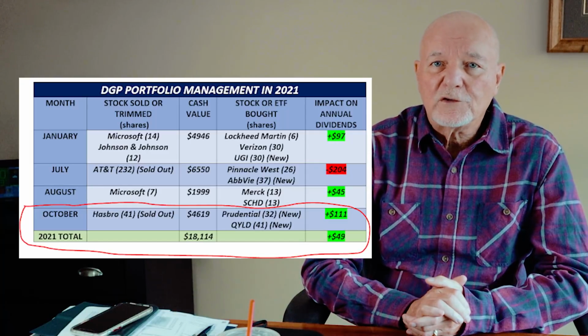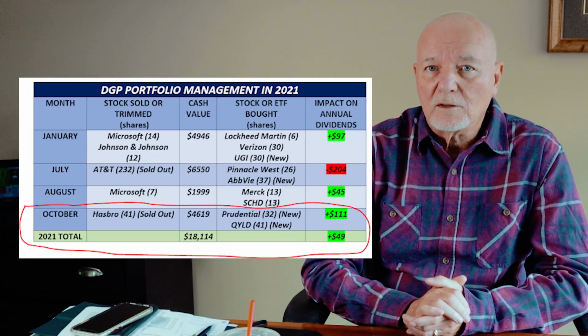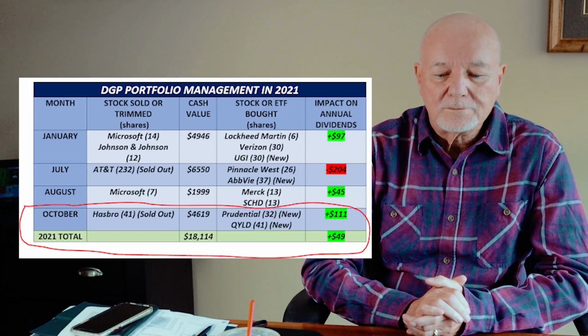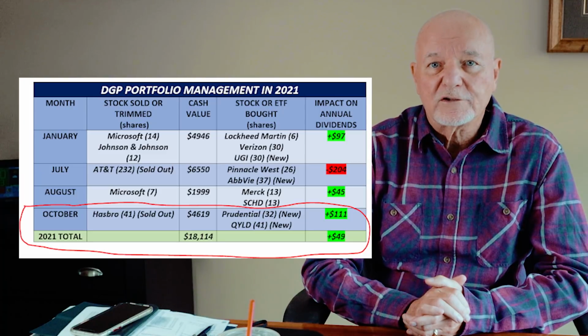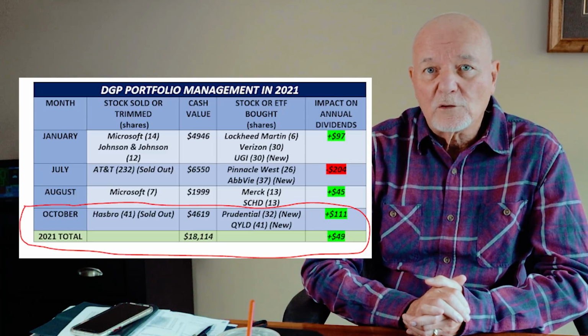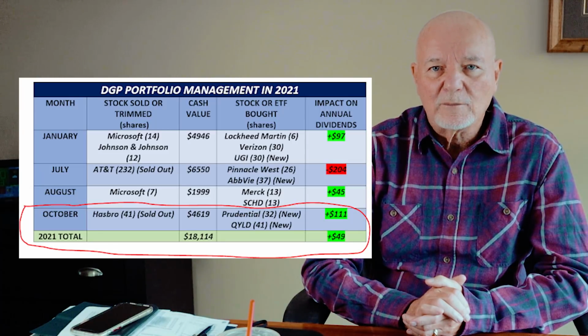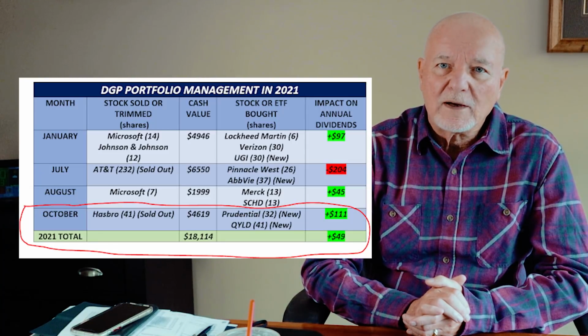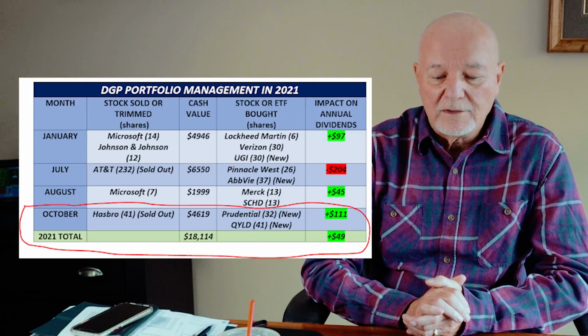This display shows you my portfolio management activities in 2021 in my dividend growth portfolio. As I said before, it's been a busy year with more activity than I usually have. There are some years where I make no changes to the portfolio at all. This slide summarizes all the changes this year. I circled at the bottom in red the change that we've been talking about in this video, as well as the total effect of all the changes this year.